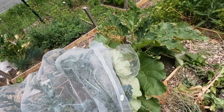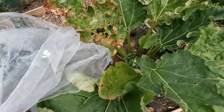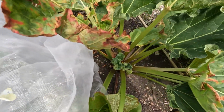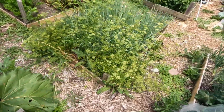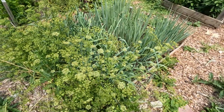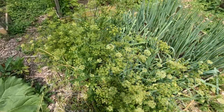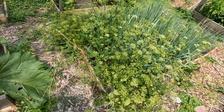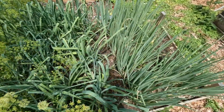Yeah, I have my rhubarb. Look how big they are, guys. Huge. Huge. They are doing so well. Yeah, this bed I have my parsley and cilantro. They went to seed. I didn't know that the second year of this flatleaf parsley they go to seed, even the cilantro. Everything went to seed.